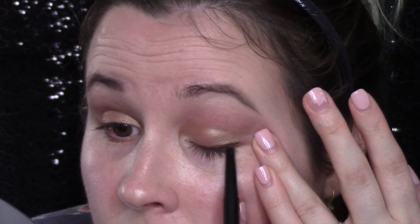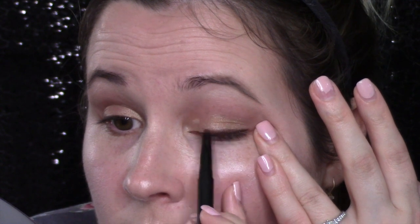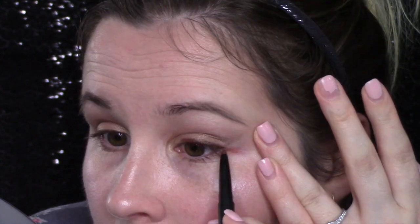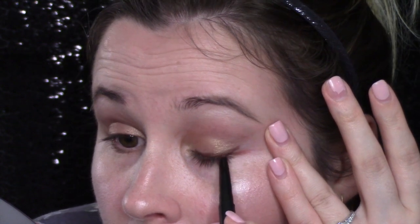I usually love these eyeliners that have the twist up cap, so you don't need to sharpen them, but this one was really thick at the end and it just was pointless. Doesn't look good at all. I was trying to go for a little wing, trying to make it a little better, but no, it just doesn't work. That's what first impressions are for.